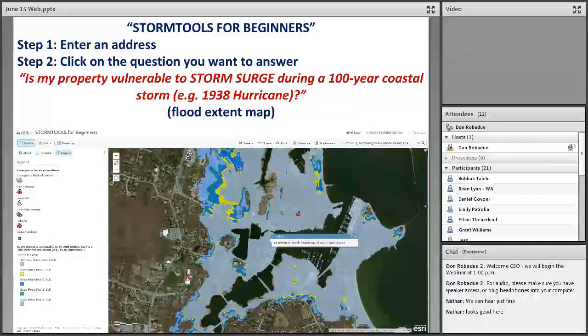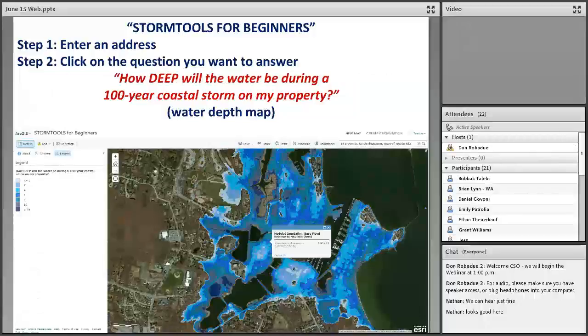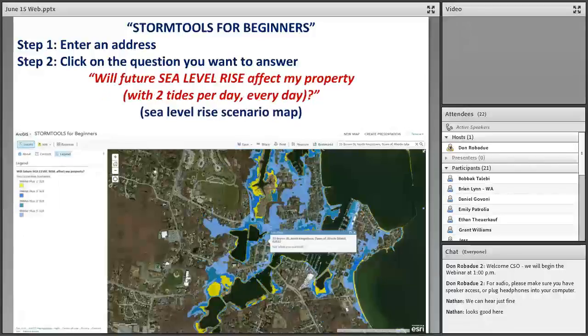For instance, is my property going to be susceptible to a 100-year storm event? They can type in their address and see what that event would do, whether they would be within it or not. It also has the sea level rise scenarios associated with that, so while they may not be impacted today, they could be impacted in the future. It will also show the depth of water at that lot. It's important to know whether you got 6 feet or 6 inches. That's a big difference. So this tool will tell them that as well.